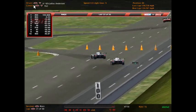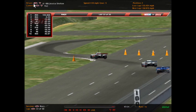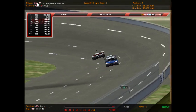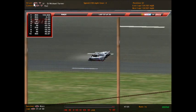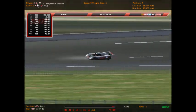Here comes that 99 car of Lyndon Wright, and Wright gets off the course just a little bit right there through there. Lyndon Wright gets off, goes to the chicane. Shelton made it through okay. She actually got by the 2 lap cars of Michael Turner and Al Lagasse. Lagasse actually lost a spot to Turner, out of 31st position at the moment.